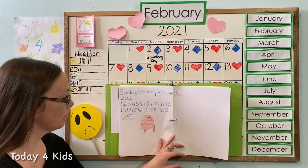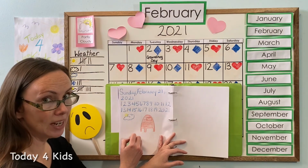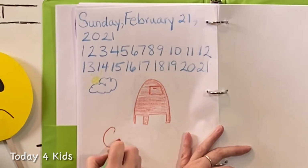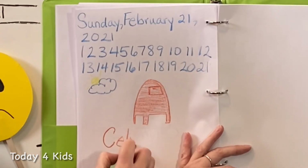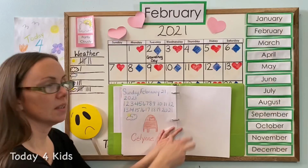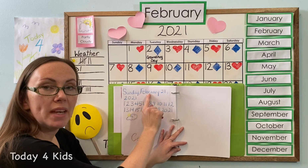I'm going to put my name at the bottom, so I'm going to practice my name every day, and you can practice your name right now as well. Make sure you put a capital at the beginning because it's your name, C-E-L-Y-N-N-E. Good job.